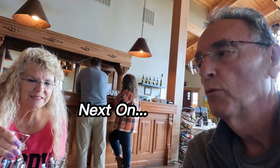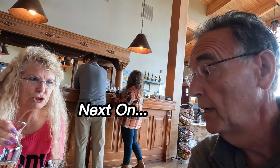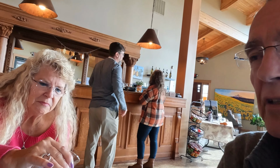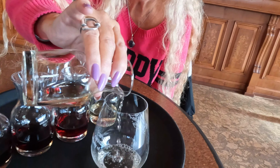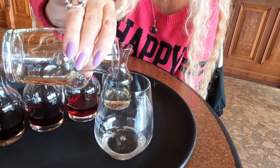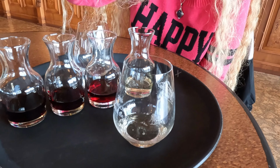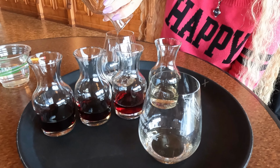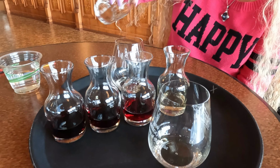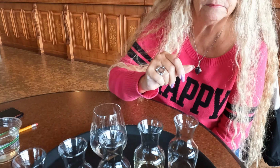Okay. We're at Mount Hood Winery. Good morning, or good afternoon, I should say. And we're going to do a little bit of a tasting here. So you can see a flight of five wines here. This is a 1 ounce pour, so it's going to amount to about a glass of wine. And the first one is a 2021 Estate Chardonnay.